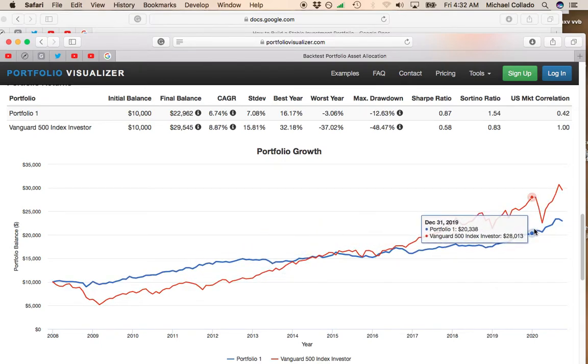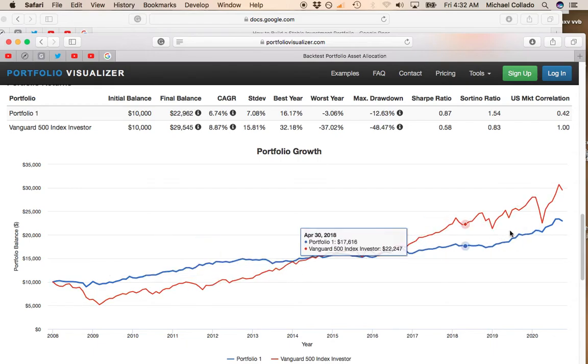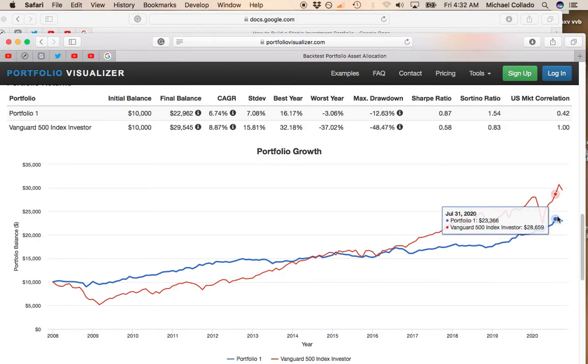But look over here when we had the pandemic crash. Look at that crash that we had here. That would have given you another heart attack if you were retired, and you would have been 12 years older. So that heart attack would have been even worse than the first one. Of course, the S&P recovered.